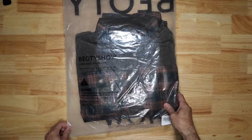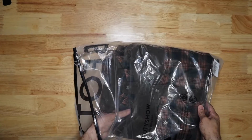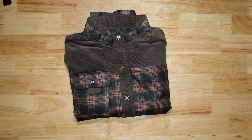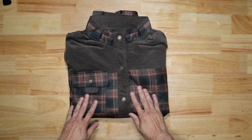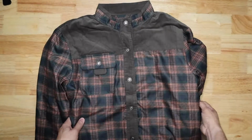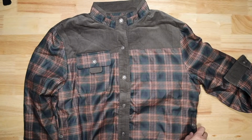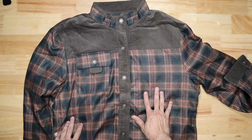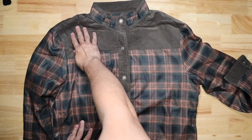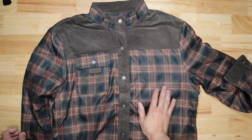And here is the first item that I asked them to send me, and it's called the Retro Check Pattern Stitching Wander Warm Jacket. I know that is a mouthful, but I wanted something warm that I could layer with, and I thought this was a really cool look. This is a retro check pattern, and it gave me almost like a lumberjack feel. I like the fact that it wasn't a red pattern. It's got different shades of brown on it to go with the area up here on the shoulders. Looks really nice.